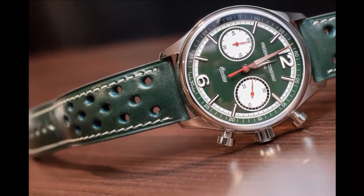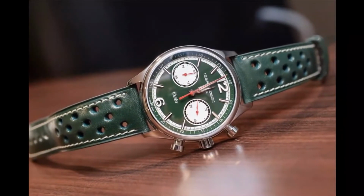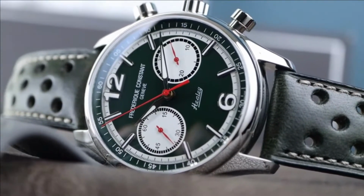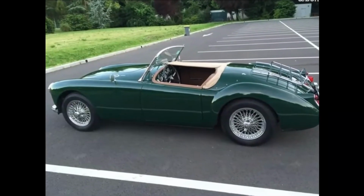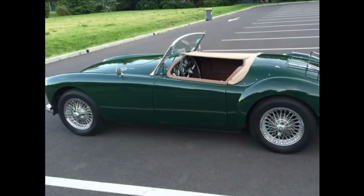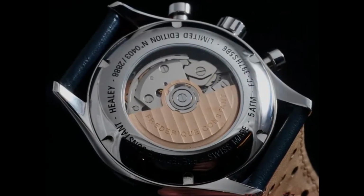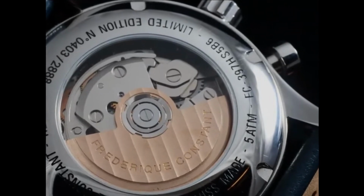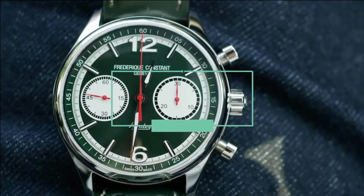The Frederique Constant Vintage Rallye Heeley Chronograph has a perforated green leather strap with contrasting stitching. The perforated motif on the strap reminds me of driving gloves, and the color reminds me of vintage British racing cars. An exhibition caseback provides a view of the self-winding movement. The Vintage Rallye Heeley Chronograph is a limited edition timepiece, and the unique reference number is engraved on the caseback.